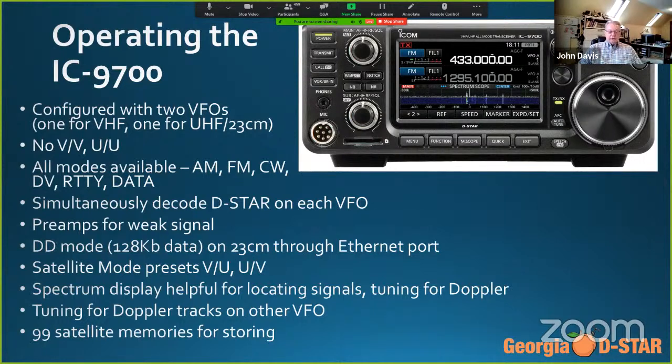The biggest thing to get used to with the 9700 is that you basically have a VHF VFO and a UHF 23 centimeter second VFO as well. And that's a little bit different than just your dual receive radios that you used to see. So a little bit about the 9700. I use it. It's on my desktop right here beside me. And it is my primary radio for all different modes, but is my primary D-Star radio in the shack.